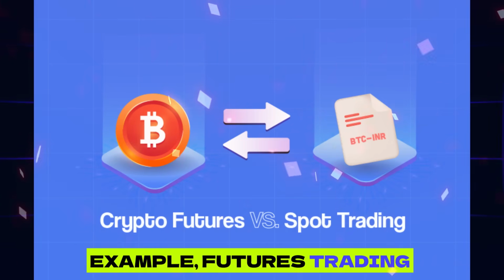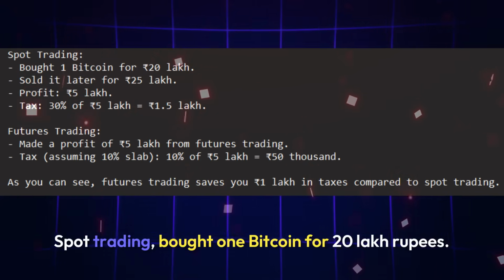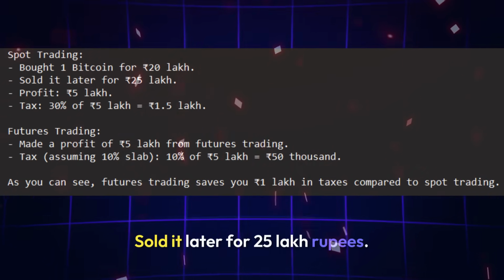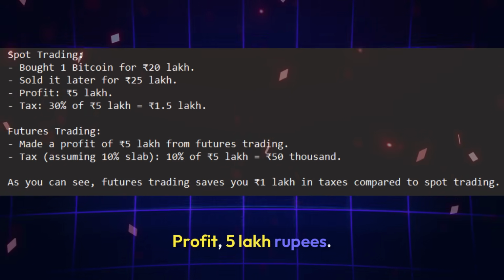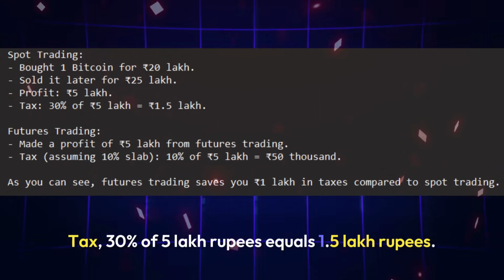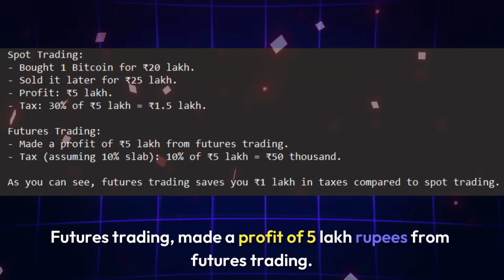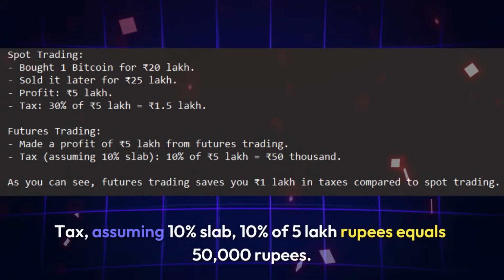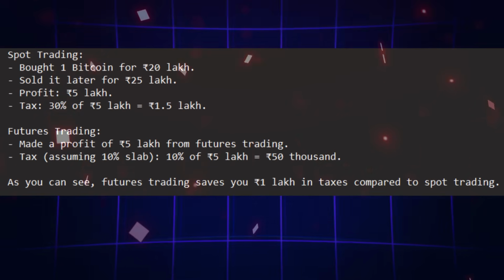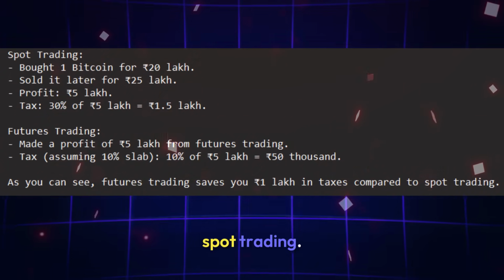Example, futures trading versus spot trading. Let's say you're a crypto trader with the following transactions. Spot trading. Bought one Bitcoin for 20 lakh rupees. Sold it later for 25 lakh rupees. Profit, 5 lakh rupees. Tax, 30% of 5 lakh rupees equals 1.5 lakh rupees. Futures trading. Made a profit of 5 lakh rupees from futures trading. Tax, assuming 10% slab. 10% of 5 lakh rupees equals 50,000 rupees. As you can see, futures trading saves you 1 lakh rupees in taxes compared to spot trading.